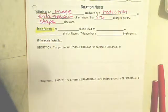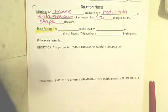Just like when you step on a scale to weigh yourself, right? It tells you how much you weigh. When you take a shape, you're pretty much weighing it. You're putting it on the scale. And the scale factor tells you how big or how small the shape is.